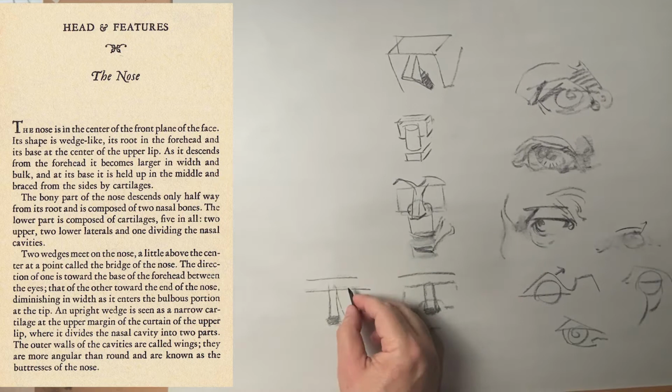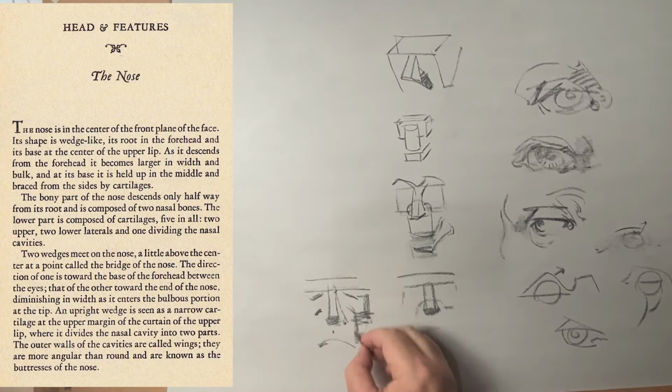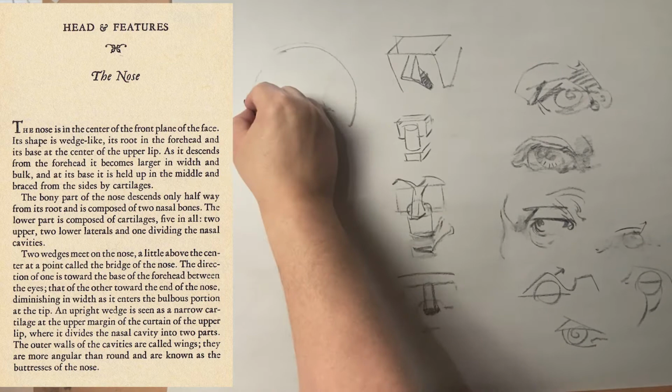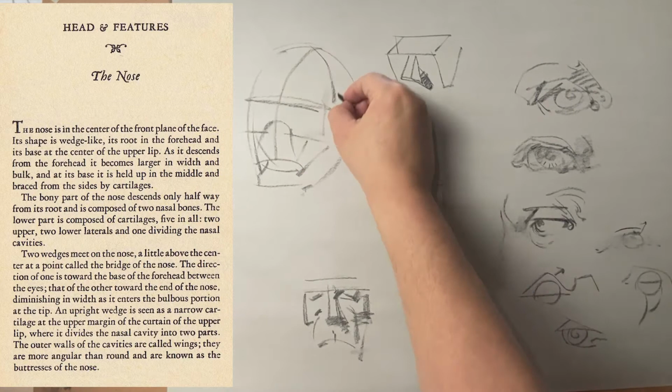An upright wedge is seen as a narrow cartilage at the upper margin of the curtain of the upper lip, where it divides the nasal cavity into two parts. The outer walls of the cavities are called wings. They are more angular than round and are known as the buttresses of the nose.